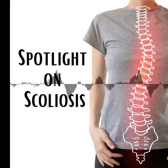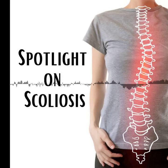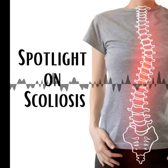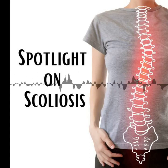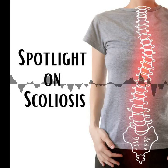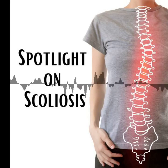And again, that doesn't necessarily mean that it's corrected 100%, but maybe it's gone from severe to moderate, or moderate to mild, or even just maybe their neck's moving better, or other things that have compensated are now functioning better.